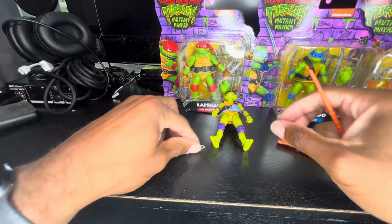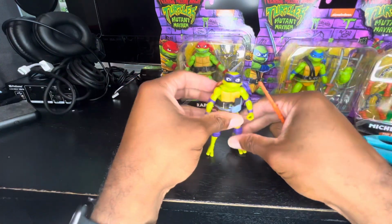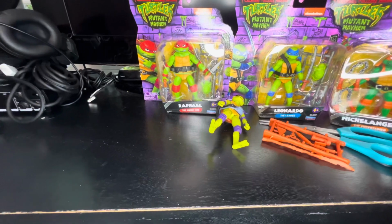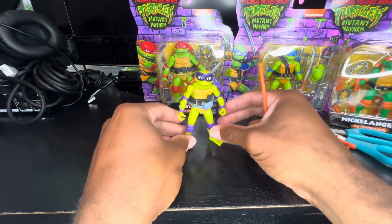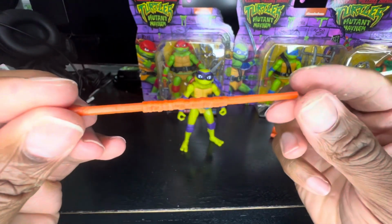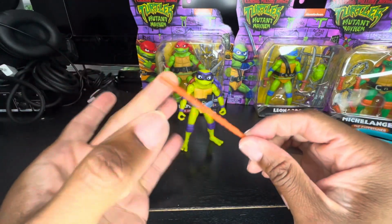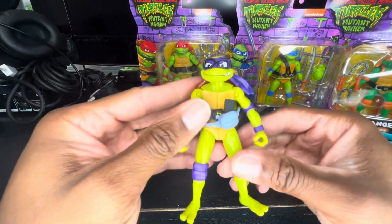Now, if I didn't know this was a little kid's line, I would probably call a flag on the fact that it looks like the other Turtles' weapons are painted, which makes it look more high-end, but why is Donatello's staff not painted? But it's solid though, man. It's pretty solid. And let's get a look at Donatello.